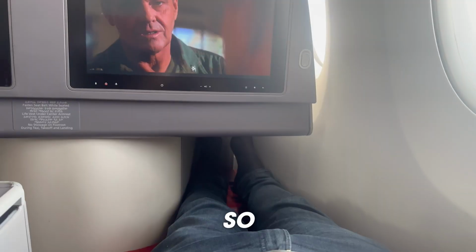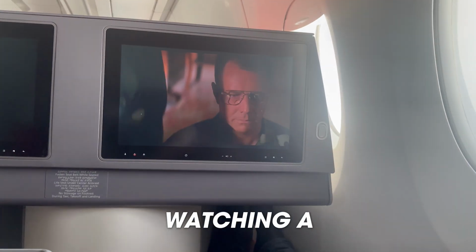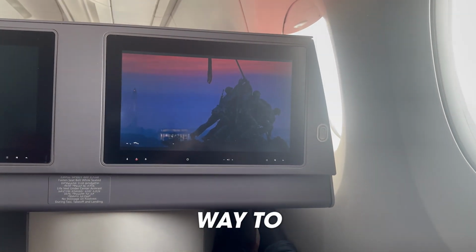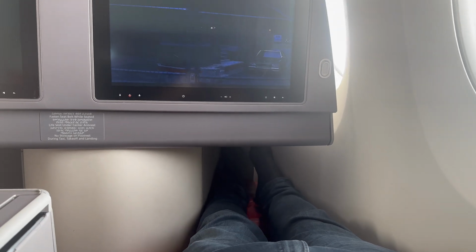So before the dinner comes, I'm going to show you what it's like to be lie flat here. It's a very comfortable seat. I'm stretched out here. I'll give you a view now of me stretched right out. This is a lovely comfortable seat. So this is me fully flat. There is a lovely duvet and pillow. I'm also watching A Few Good Men here on the TV. But this would be a very nice way to fly somewhere. Now, better get upright again and get some lunch.